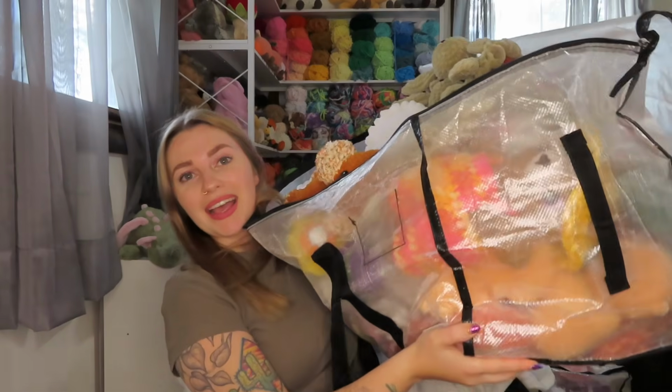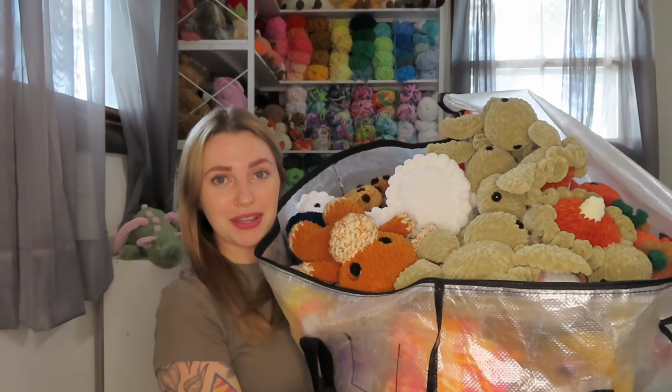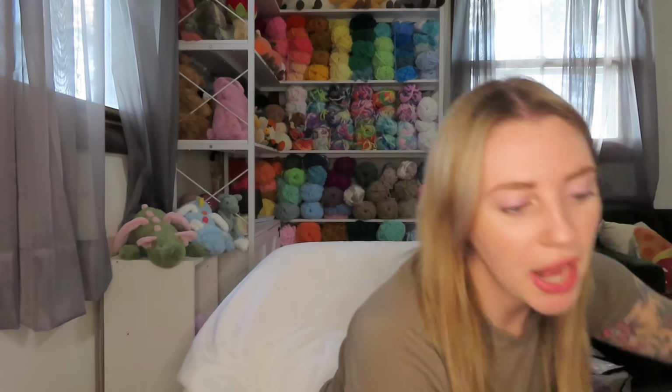That is where I left you off. And let me just tell you, I have been working a lot. Let me show you the tote that I have. So here is everything that I have to update you on, everything that I have been working on. And no, this is not the finished plushie count. I definitely have a lot more to work on.